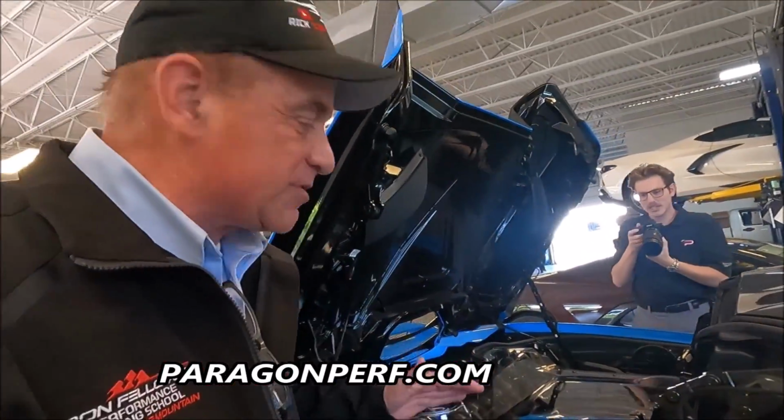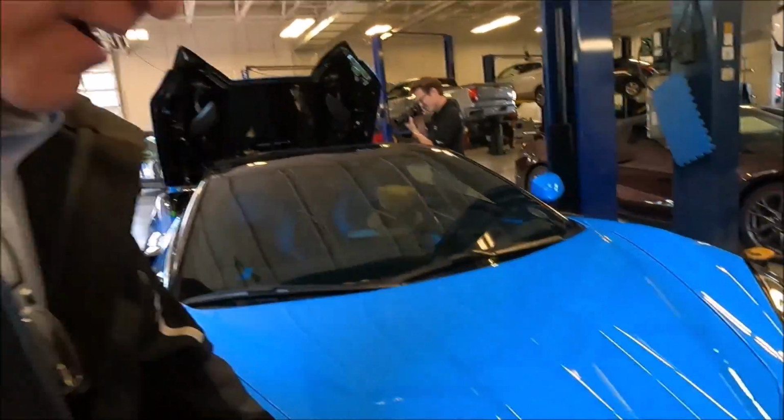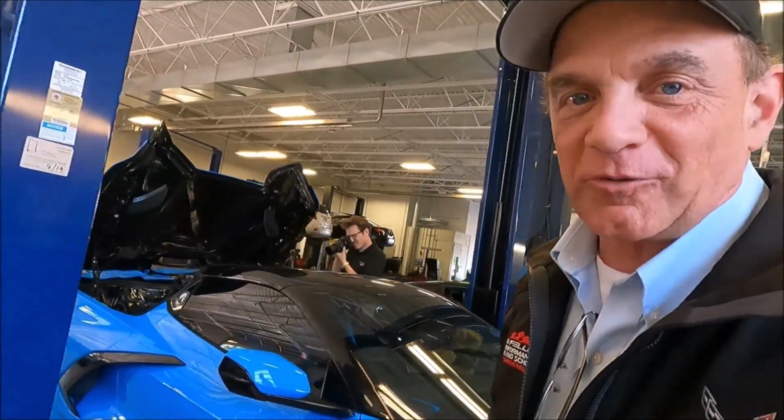A lot of people are starting to do this now in your 23s. Get the ones that say 70th anniversary. You know how I am. I'm a big nut. Very proud. 70th anniversary there. Yes, we got it on the front. Bam, right there. Get that on your billet bars as well, guys, from ParagonPerf.com.